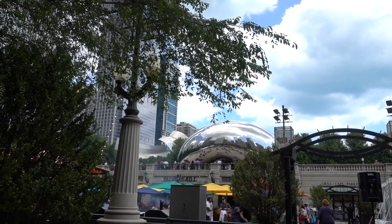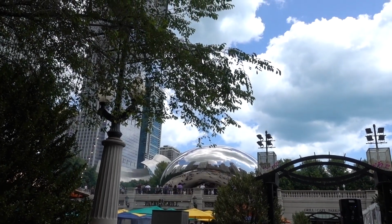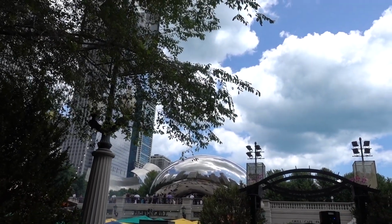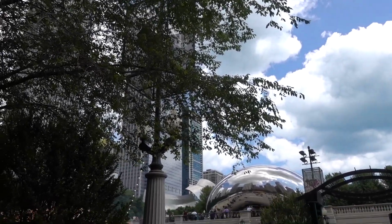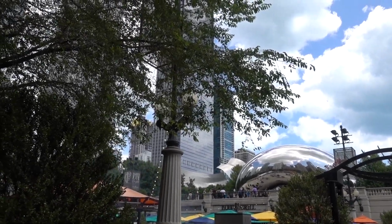All right, some obligatory Chicago bean footage. I don't have time to dart up there just yet, but maybe I'll buzz over there at some point. I've seen it before. It's really cool. So, yeah. And then that other UV scatterer back there.